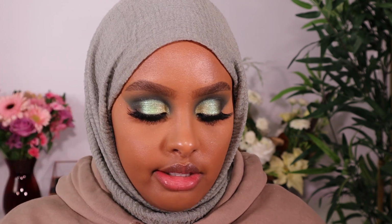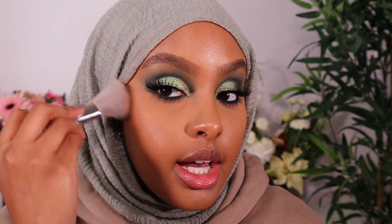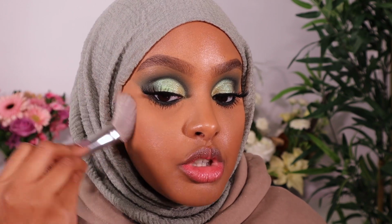That's the only reason why I started to switch it up. But if it was up to me, this would be the one I use every day. So I'm just gonna go ahead and take that on this Sephora angled cheek brush that I got a long time ago. It's part of one of their holiday brush sets, and just start to blend that onto my cheeks. So just a heads up, guys, this is very pigmented, so a little goes a long way.